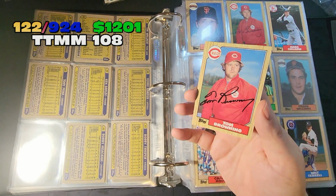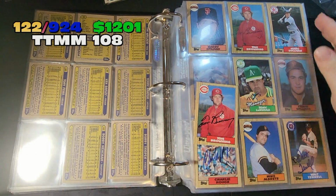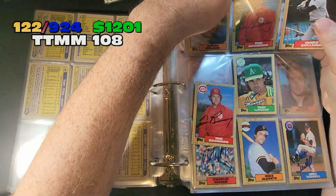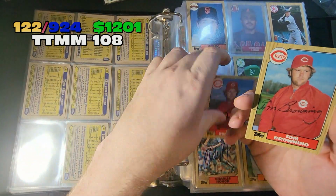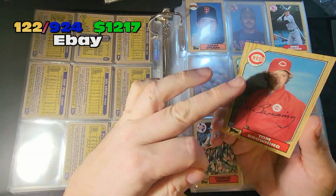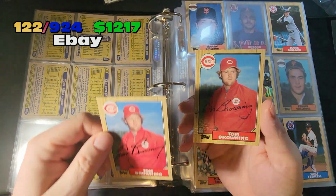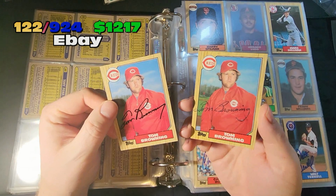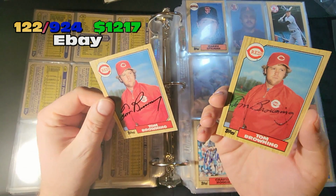Two replacement cards, guys. Tom Browning, I'm going to replace this. This was, I do believe, $16 on eBay. This is not very good, looks like a ballpoint pen. Signature did not come out very good. Almost looks like pencil. This is much nicer. Not saying this is not a legit autograph. It just didn't look that great.